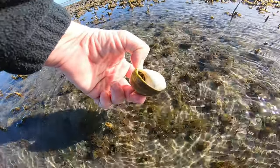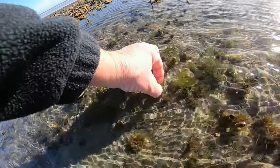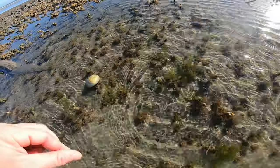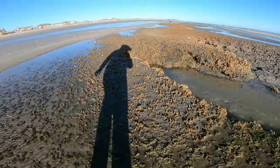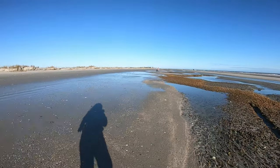Oop, he tucked himself down quick already too. And then there's a drill shell here with a hermit in it, a little tiny whelk with a hermit in it. So those are all living little creatures. And again, he's taken off from me.